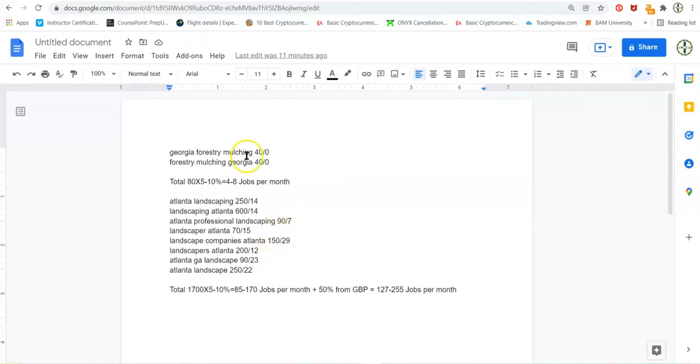So as you can see, Georgia forestry mulching, there's really not a lot of specific location-based forestry mulching keywords that I found, but Georgia forestry mulching would give you on average 4 to 8 jobs every single month. The breakdown is on average 5 to 10% of the total search volume convert into jobs. And I can go into detail about how those numbers actually look if you want me to on a follow-up call, I'm more than happy to. But for the sake of the video, just 5 to 10% is what we typically look at.